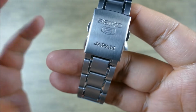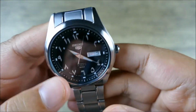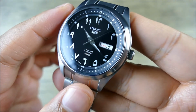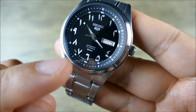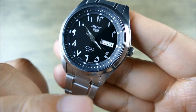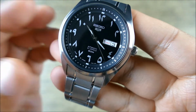There was on the movement a bunch of signatures. On the clasp, you're getting all of this extra text. Even on the dial, although it is, I think, quite balanced. Check that out. You've got the Seiko 5 up underneath the 12, and then above the 6 you have the 50 meters, the 21 jewels automatic. Nice balance there. And then of course you do have the day and date window, and the Arabic numerals I think look fantastic.